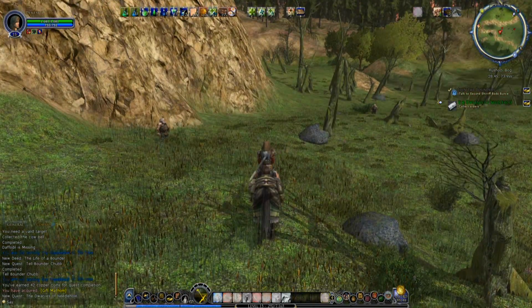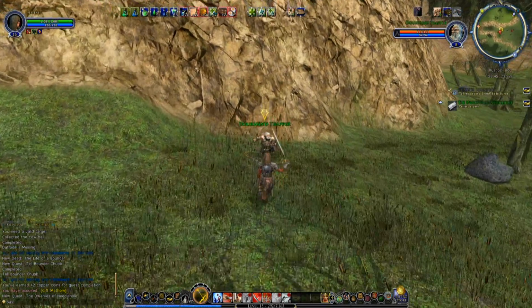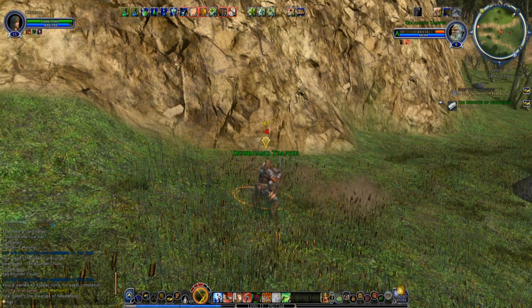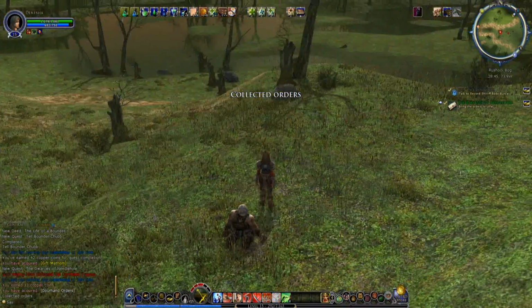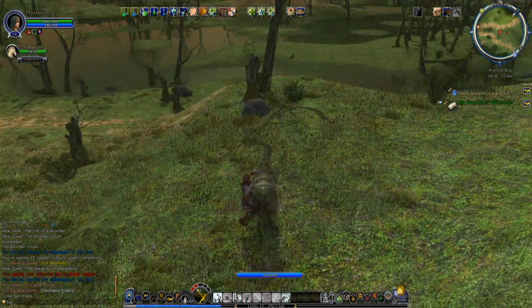Oh, and there's our first dwarf. Dourhand. And we collected the orders. So let's go ahead and bring the orders to Ulfar.